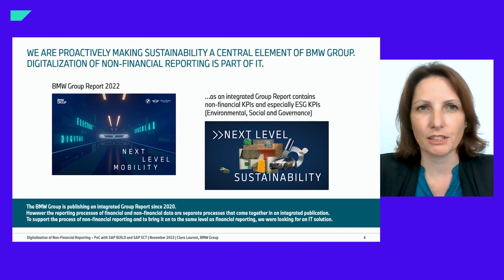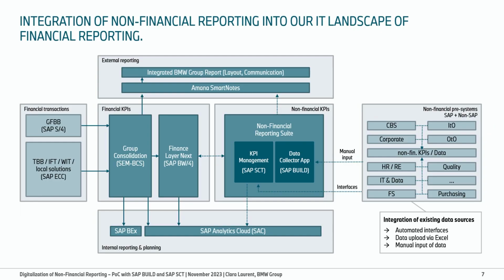The process of publishing non-financial KPIs already existed before 2020. But with the step of being included into one integrated report, we wanted to get it closer to the financial process and to increase its digitalization. Therefore, we examined software solutions for ESG reporting that would meet our requirements and fit into our financial reporting. We then had a closer look at the SAP Sustainability Control Tower. For us, it was important that the tool does not only deal with CO2 emissions, but that it has a broader coverage of ESG topics, environmental, social, and governance, and that it also allows us to create our own KPIs.